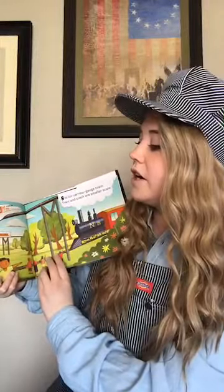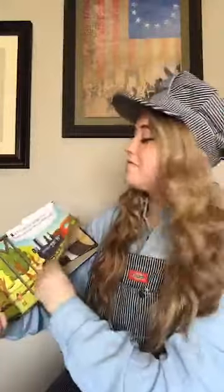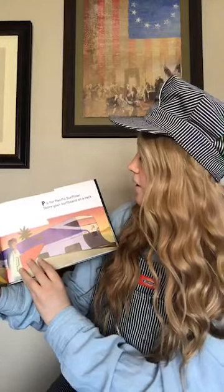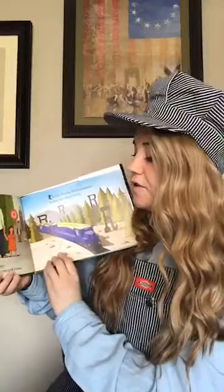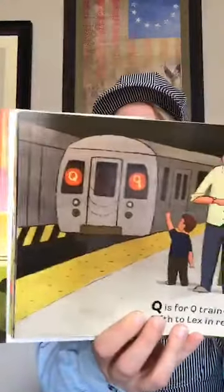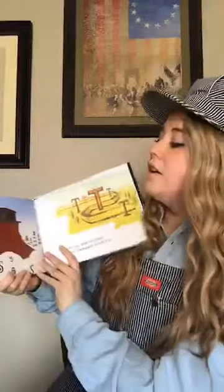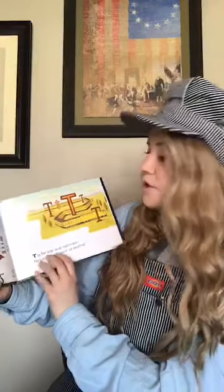M is for monorail, a wider train on just one rail. N is for narrow gauge train. Train and track are a smaller scale. O is for ore train, hauling iron in the back. P is for Pacific Surfliner, store your surfboard on a rack. Q is for Q train, fifth to Lex in record time. R is for Rocky Mountaineer, a sea to sky climb. S is for snowplow train, its blades carved through the snow. T is for top and tail train, forward, backward, to and fro.